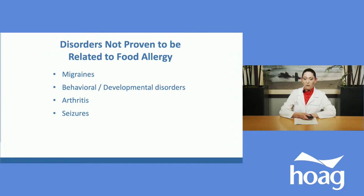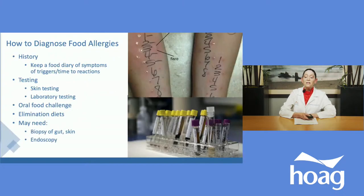However, I want to point out that foods can trigger migraines, but they are not through the allergic immune pathway. So now you're probably thinking, since there are foods that can mimic a food allergy, how do I know if my symptoms are a food allergy? It always goes back to history. So keep a food symptom diary of triggers and timing to reactions.